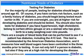Testing for diabetes. For the majority of people, testing for diabetes should begin around age 45. Of course, if you have certain risk factors, such as a family history of diabetes, you should begin being tested much earlier in life. If you are overweight, you are at higher risk for developing diabetes and should be tested. You should also have tests for diabetes if you have hypertension, high cholesterol, belong to certain ethnic groups, or are a woman who has given birth to a baby weighing over 9 pounds.